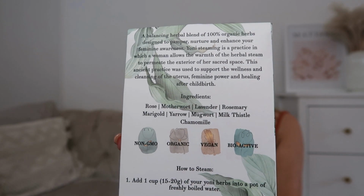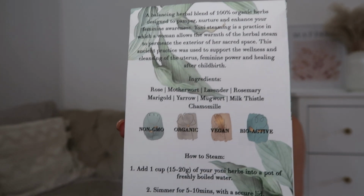On the back you can also see the ingredients. It is all organic and vegan. If you want to try this, all the instructions are on the back of the package. You can also find it on the website. I am super excited to try this. I think the packaging is gorgeous, and what I like about this brand is that they use only natural products. Everything is organic, which is very important.